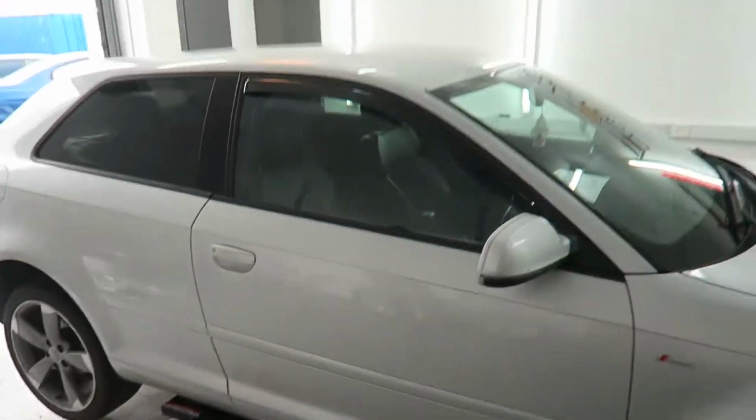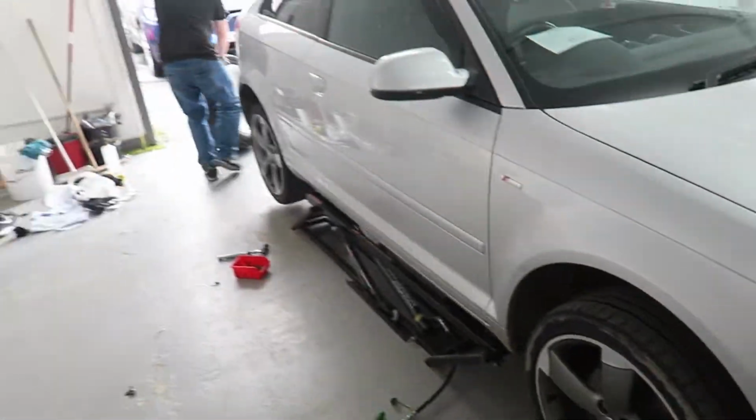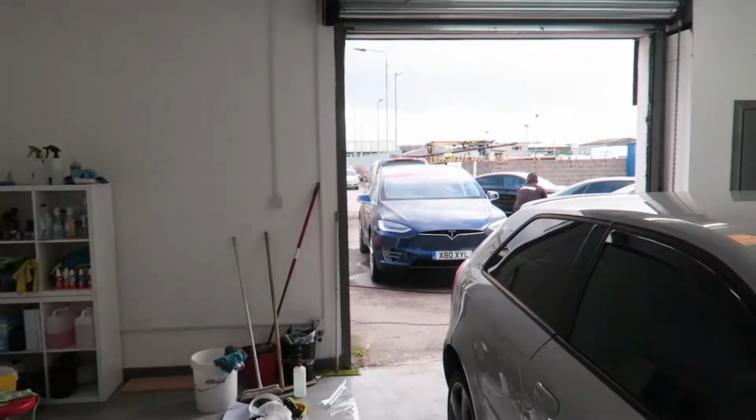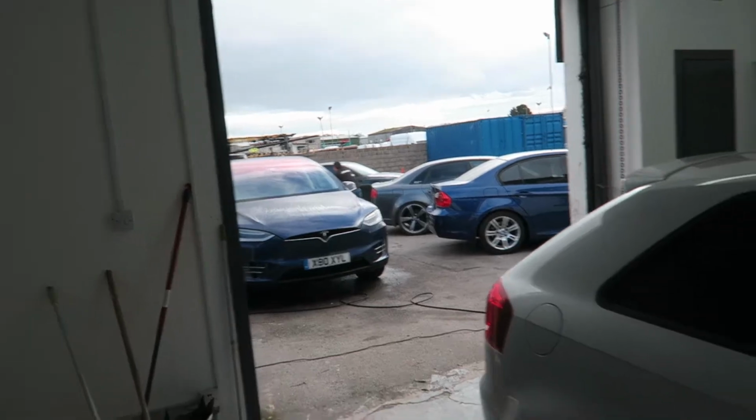And this one is for a roof wrap and calipers to be painted yellow. There's a car just arrived for the summer Tesla wheels, so we'll get them loaded up onto the truck.